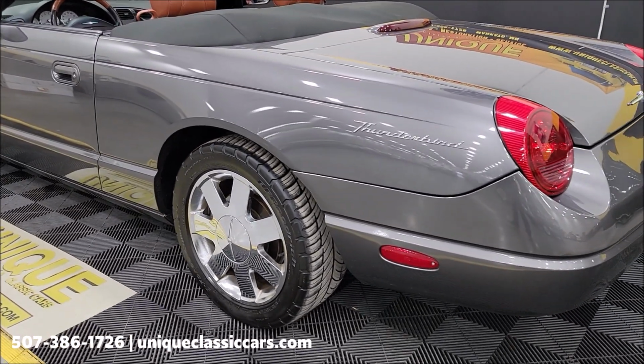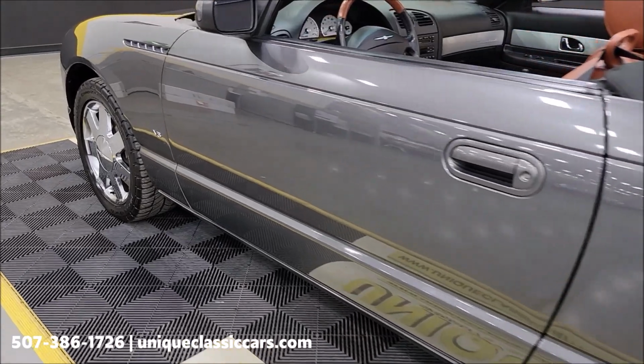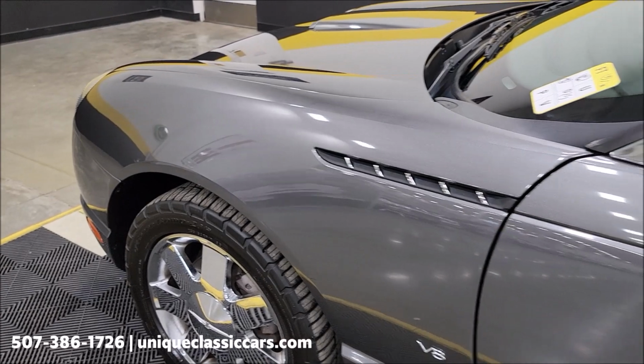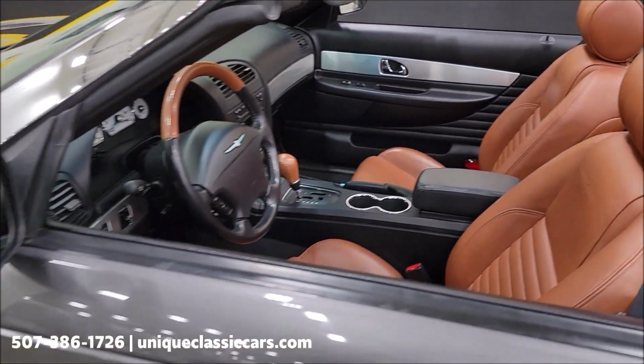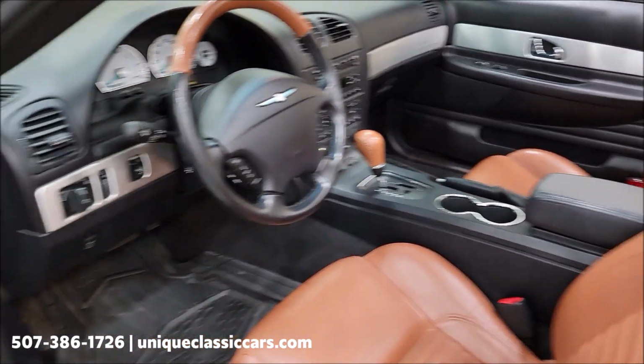Adult owned and driven, again, clean Carfax, and you can tell the car was stored inside, well taken care of. It's just very clean considering the age of this car already. All right, here's that saddle interior. Let me pull that key one second.